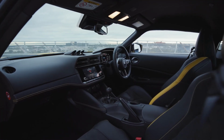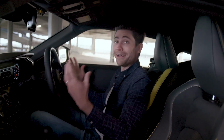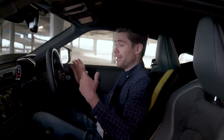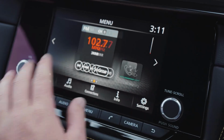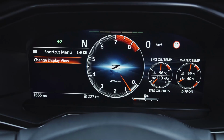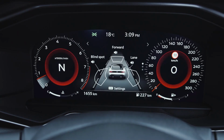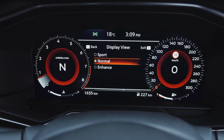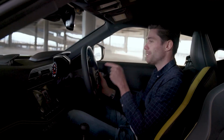It's inside where the new Z really feels like a generational leap compared with the old car. The old Z was starting to feel a little bit dated, a little bit analog inside, but this new car feels very modern, very tech forward. The cabin is dominated by 2 big central screens. So we have a large one here in the middle of the center stack. And in front of us, instead of analog dials, we now have a 12.3-inch digital instrument cluster. It's very good. The graphics are very easy to navigate and they're clear, which is fantastic. It's not information overload, which can be the case sometimes with systems like that.